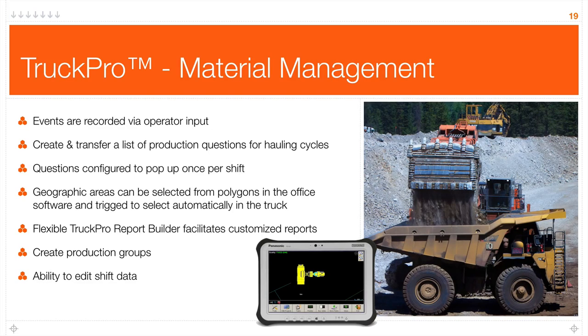Another important feature is that sometimes errors can happen, especially if we're relying on operator input. There can be the possibility of errors, and the software will allow you to easily go through the timeline and go back and shift data. For example, if you have stray dump locations or stray loading locations, when you map these out and see them, it'll become obvious, and the software facilitates editing this information quite easily.